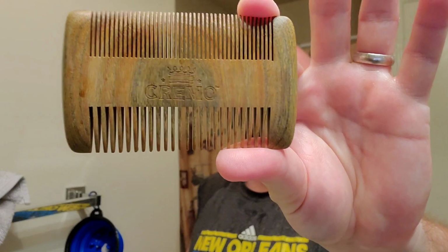That should be plenty right there. Some drops. I'm just gonna massage it in and out, up and down. Get the excess off my hands real quick. Bust out my old Cremo sandalwood brush. Just brush it in, brush it out, brush it up, brush it down.